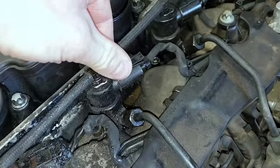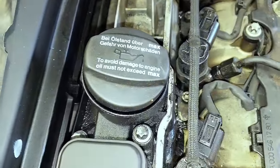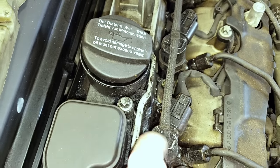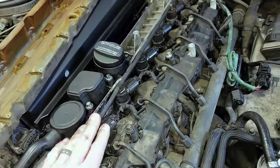It's kind of hard to see in here, but I think number two is leaking. It has quite the concentration right there, you can see, of this tar carbon type substance right around that injector. So this one is leaking. So let's get right into the steps of fixing this issue.